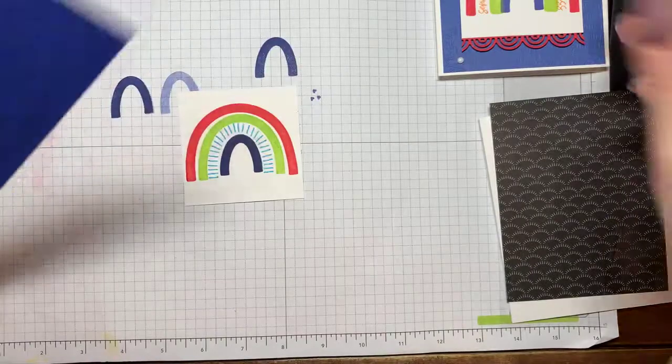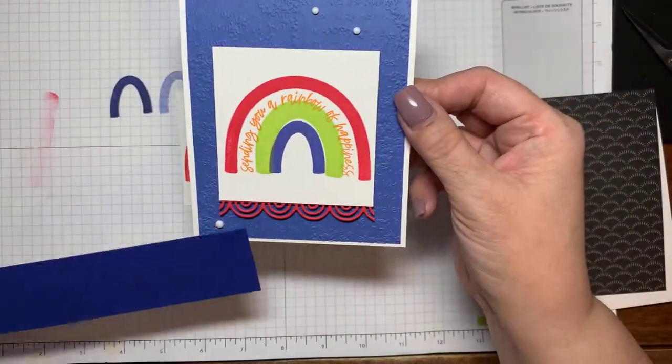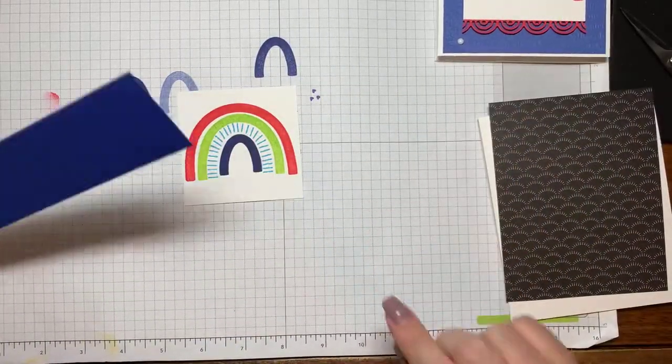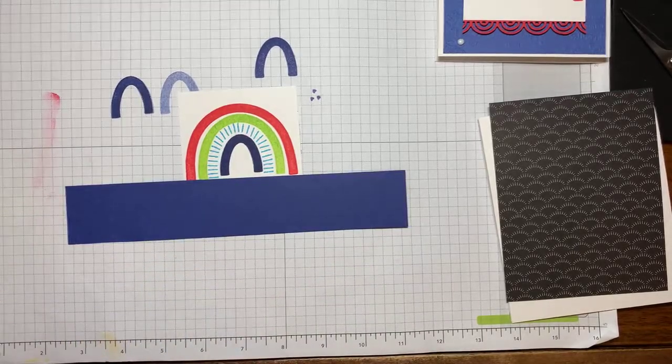Now we're going to do, I think I'm just going to do the same thing because it's cute. This is the Starry Sky. Okay, so I'm just going to run that off to the side. I'm going to run it through the die cutter with our same rainbow border die. Boop.